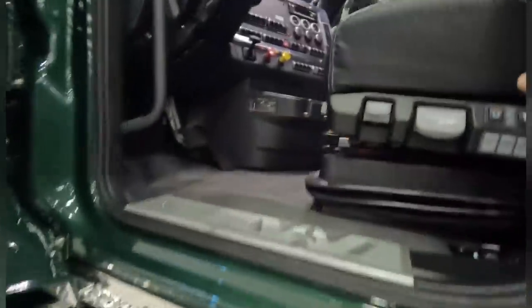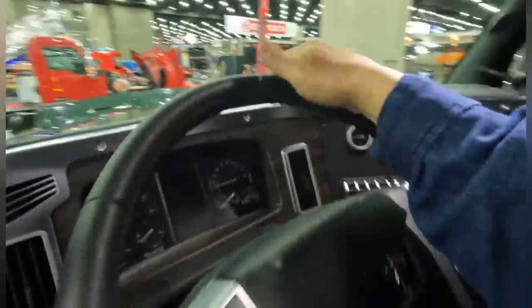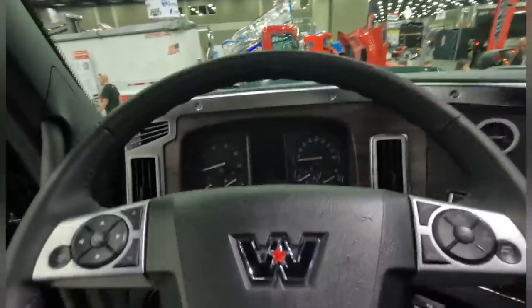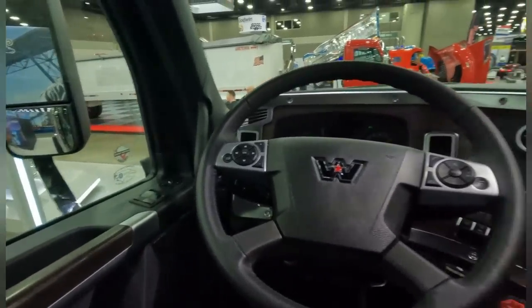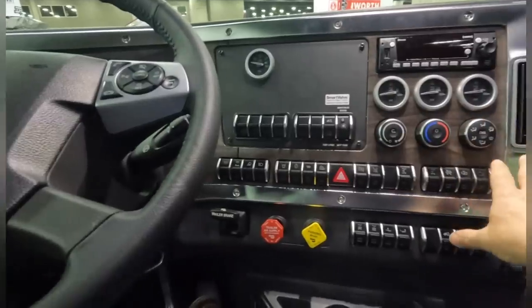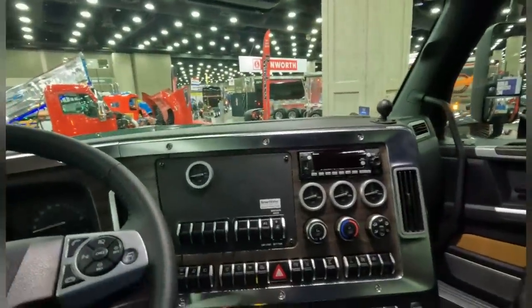Got two grab handles on both sides. Pull yourself up easily into the cab. Nice big steering wheel. Quiet. Can't hear anything outside now. The dashboard, everything right here at your fingertips. The only thing it's missing, one of these and one of these. Otherwise, it's not a bad truck inside here.